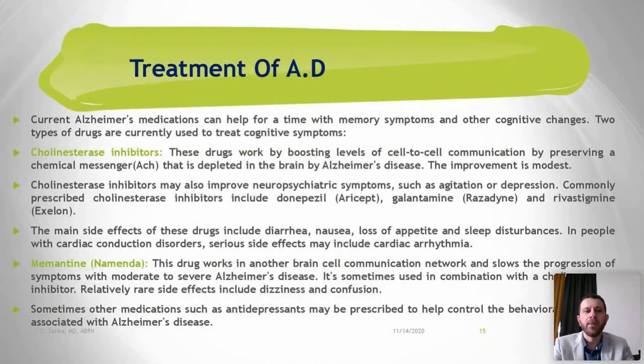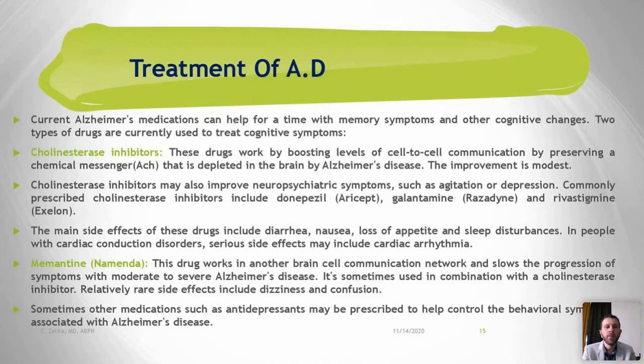How do you treat Alzheimer's disease? Treatment is basically broken down to two classes of medications. You have the cholinesterase inhibitors. These drugs work by boosting the level of acetylcholine in the synaptic cleft, thus helping people improve their memory. Now, because it's an acetylcholinesterase inhibitor, you do get symptoms of diarrhea, nausea, loss of appetite. You have to be careful about people who have any cardiac abnormalities because it can cause arrhythmias.